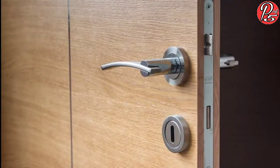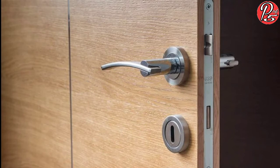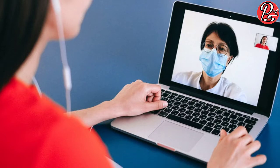Tip number 2, shut the door. Speaking of having space, it should be one with a door that you can shut. Just like working in an office, remote working has plenty of interruptions, often from your family. Sometimes that can be great, but it's a good idea to let everyone know that if the door is shut, it's work time. That's especially true if your work requires lots of video meetings or phone calls.